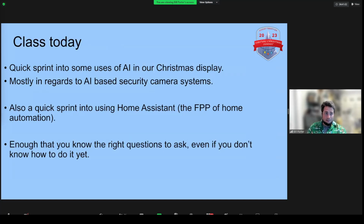So what's this class going to do today? We're going to do a quick sprint into some uses of AI in a Christmas display. And when I say AI, there's lots of AI now. There's AI in Photoshop. There's AI in audio, fake audio, things like that.